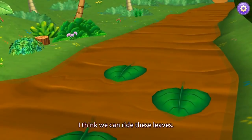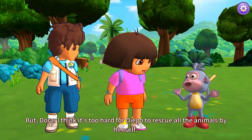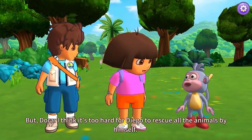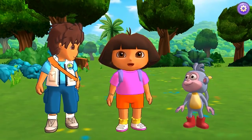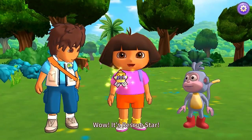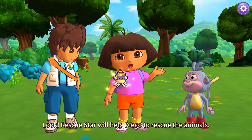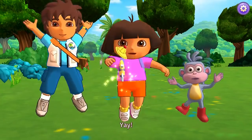I think we can ride these leaves. But Dora, I think it's too hard for Diego to rescue all the animals by himself. Is there anything we can do for Diego? Star! Wow, it's Rescue Star. Look, Rescue Star will help Diego to rescue the animals. Yay!